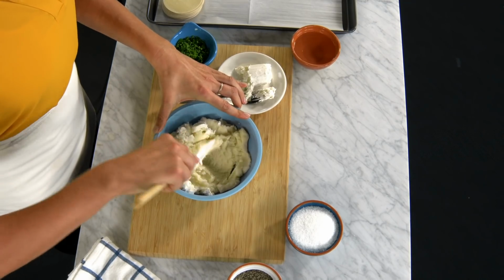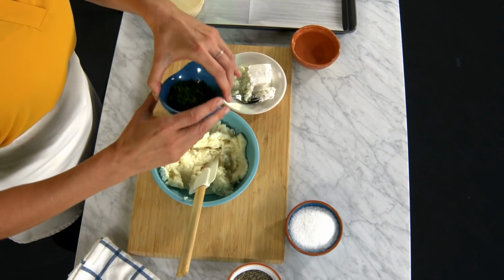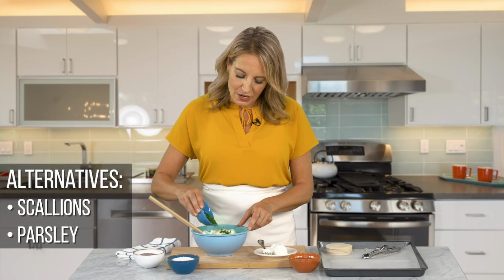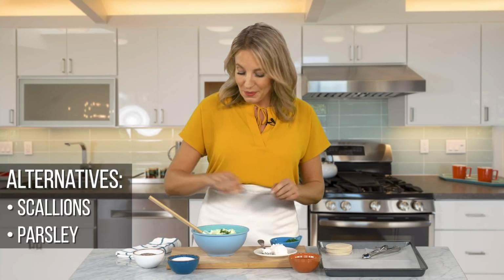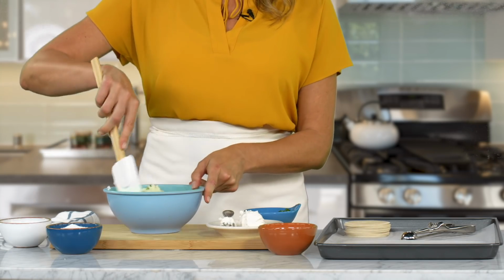We'll stir it in, and then we're going to season the potatoes with some chives for a little light oniony flavor. You could use scallions here too. A little bit of parsley would be nice. Just season with a little salt and pepper because you really do want the flavors to jump.